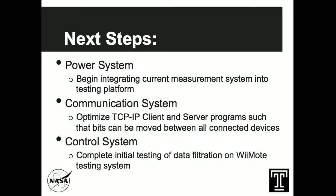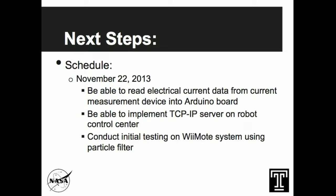And then finally, for the control system, we want to complete our initial testing of the data filtration system of our Wiimote using that particle filter system. So anyway, I guess what we want to do is set ourselves another schedule. November 22nd, which is one week away, is the date that our prototype is due for senior design. Essentially, our preliminary prototype is due on November 22nd.